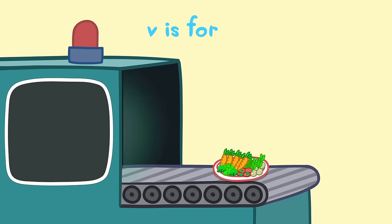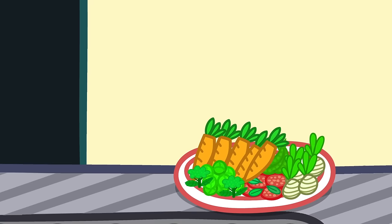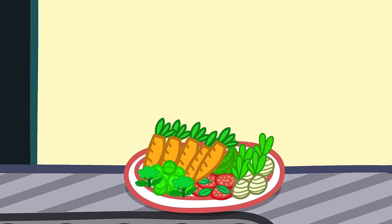V is for... Fabulous! V is for vegetables. Look at all these vegetables. Can you believe they all came from Grandpa Pig's garden? How many vegetables can you name?